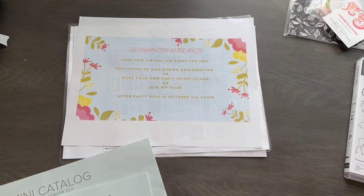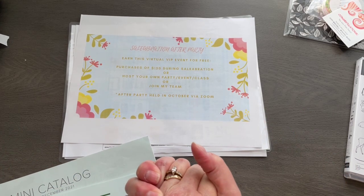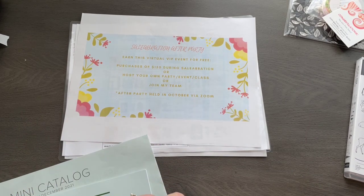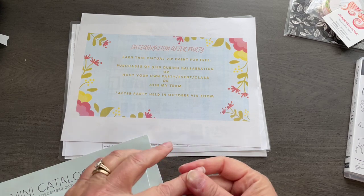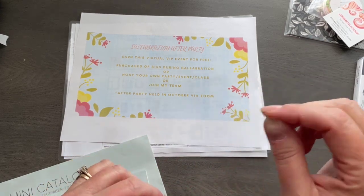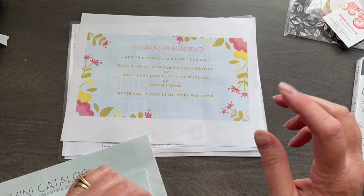Sharon Rowland says, can you color the bedazzling paper? Yes, girl, you totally can color it. So I have not colored it, but I just had a talk with a friend of mine, and she colored hers. So she did the spritzer. So put your re-inker and water, or you could probably use some alcohol in there.